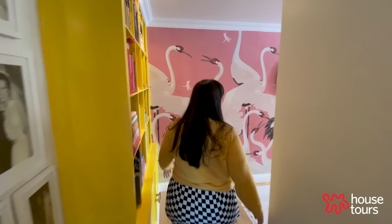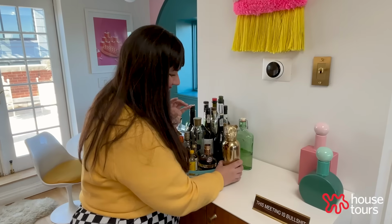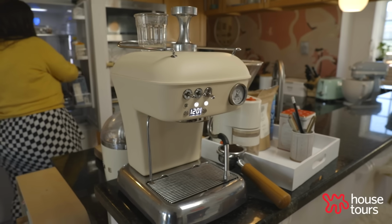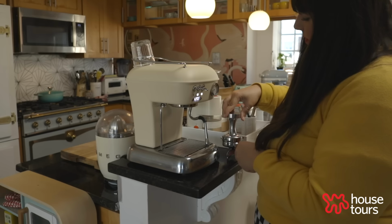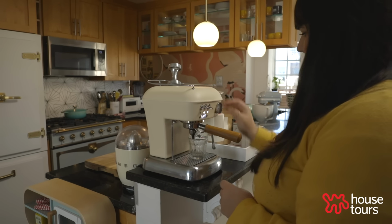And I try to remove the pressure of hosting by remembering that as long as I have something to serve, as long as it's something that's true to myself, which is going to be a homemade meal, and as long as we're having a good conversation with interesting people, that's all that matters. So I don't ever want to be one of those perfect, like, oh, here's the champagne plus this. Maybe not. So I think that's where the magic lives.